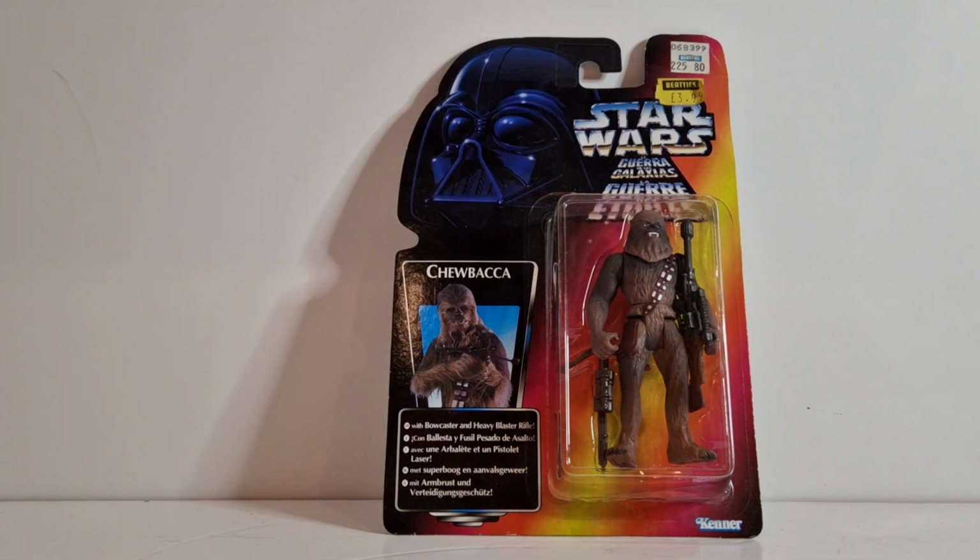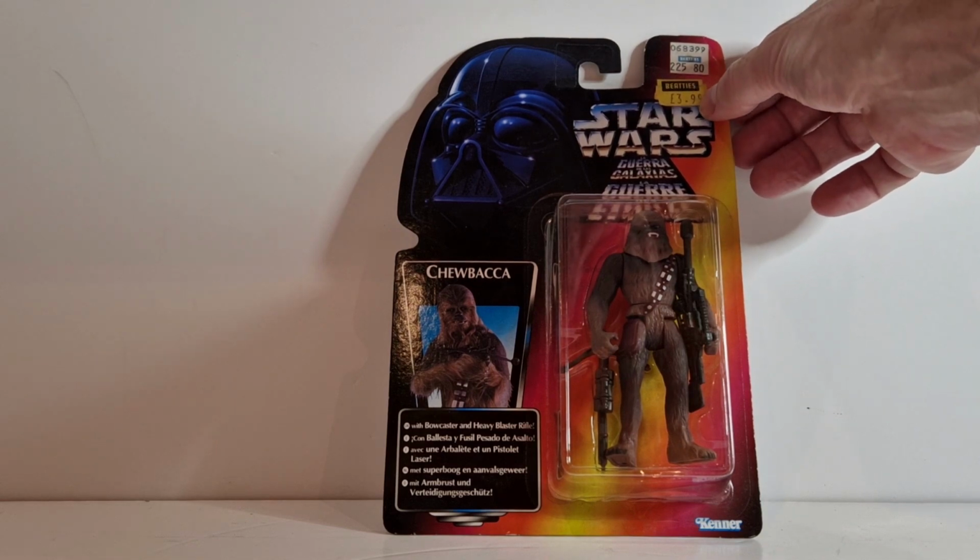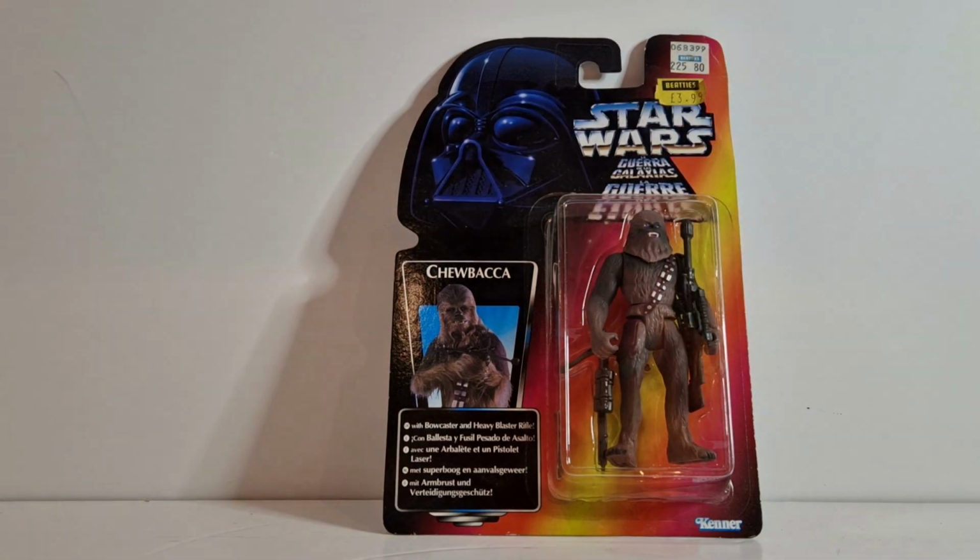Okay, so next up we have Chewbacca then. As you can see, here he is. Looks very much like a werewolf. But there you go, what can you do? Again, the card's not in the greatest condition, but I'm not too worried about that. There's a BT sticker on there. BT's was a toy shop back in the 90s in the UK. £3.99. Oh, how I wish figures cost that much these days.